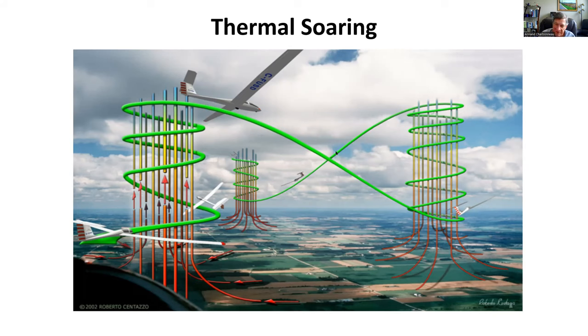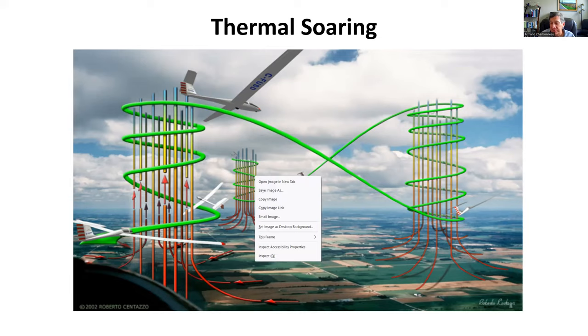And then you see the glider here, it's losing altitude as it gets to the next thermal. Now you can see that in order to get from here to here, the best way to do it is not necessarily a straight line.